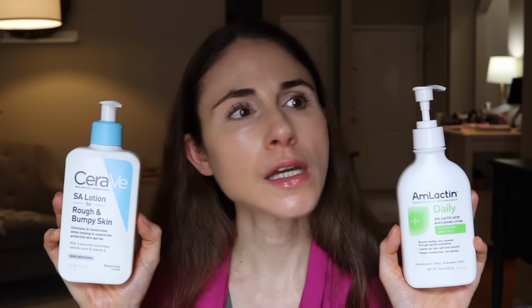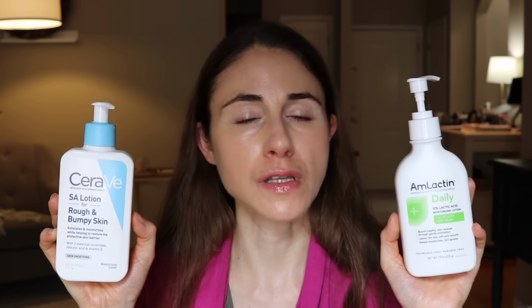That's how these two compare in terms of consistency, quality, ingredients. But what about actual performance? Is one superior to the other in terms of helping to improve and control keratosis pilaris? The answer is no, in the sense that we don't actually have a study comparing these two products in terms of outcomes for anything, let alone keratosis pilaris.